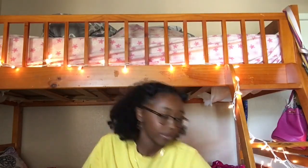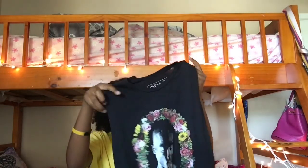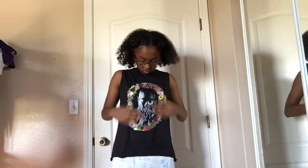So now we're going to move on to Rue 21. First shirt, by the way, all the stuff that I have pretty much were on sale because Balling on a Budget. But yeah, I got this Tupac shirt. It's very pretty, and I think it was like all the tank tops were $9 or $5. I don't know, I don't remember. I kind of don't care.